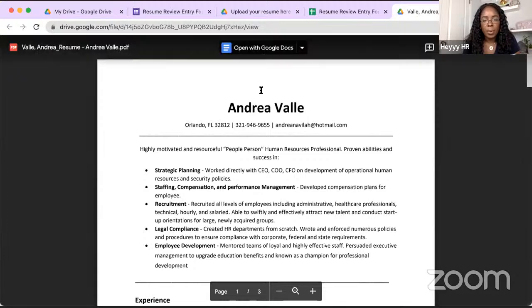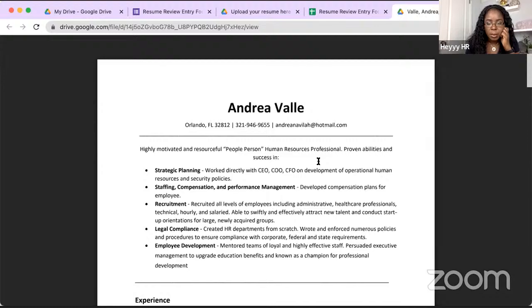Andrea, why are we wasting all this good, valuable white space up here? Just change your margins, just the header art margins, and push your name up. Highly motivated, resourceful people, person. Oh no, hold on. Let me see what's going on real quick. Andrea. So you want to work in a senior level HR position. Oh yeah. All right, let's eat this up. Good, real quick, because this is not how we about to start this.